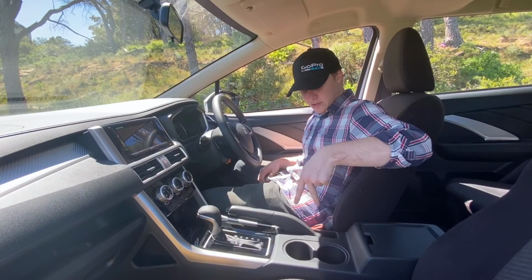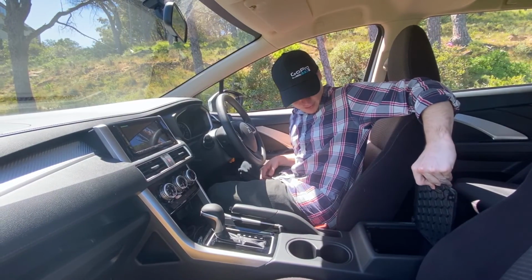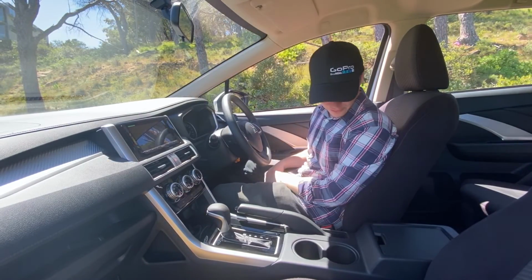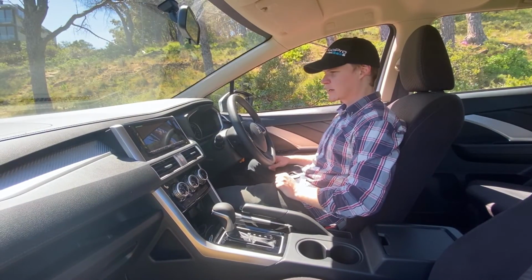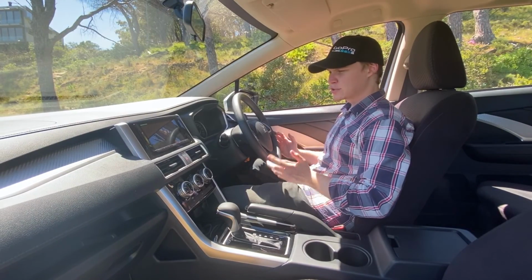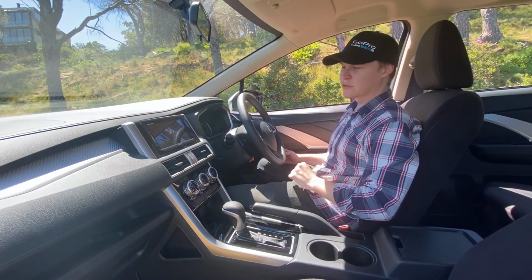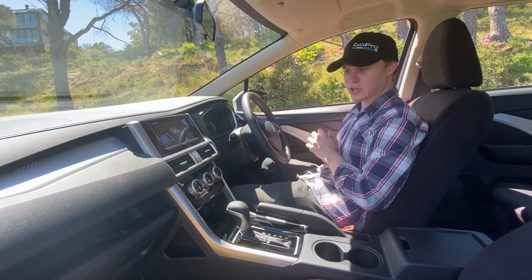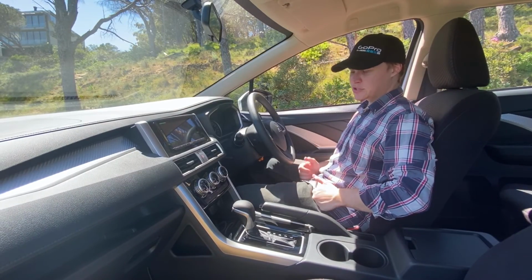You've got two cup holders, and one niggle that I do have is this cheap cubbyhole lid. I don't understand that. It doesn't feel rugged, and you can't really lean on it, which I don't really like personally. But other than that, it is very simple in here. Not much to really talk about. You do have a reverse camera though, but no parking sensors, so that is something to consider. You've got a bit of storage over here, which is quite interesting.